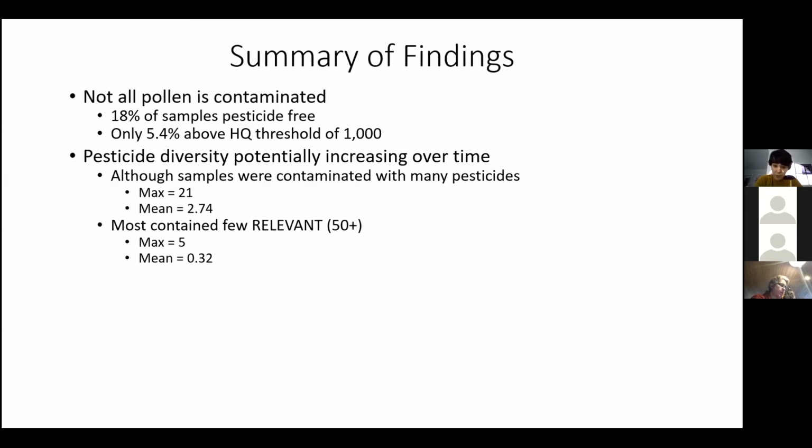So although samples were contaminated with many pesticides, as I had said, we found a max of 21 different pesticide residues in a single sample. On average, each sample we collected had over 2, on the way to 3, 2.74. However, most of the time, a lot of these pesticide residues we're finding are not contributing significantly to the consumption risk from that pollen.